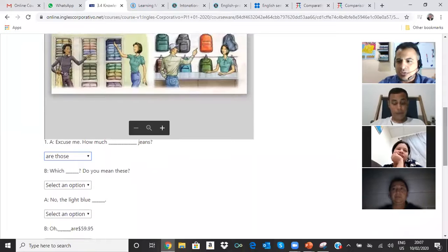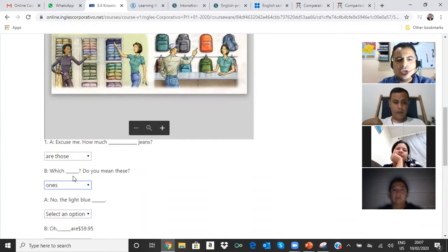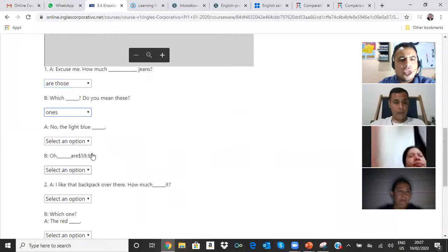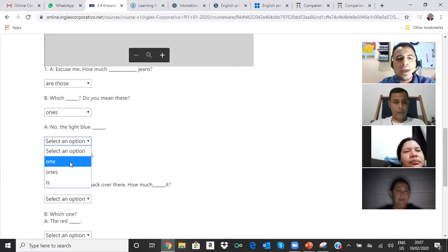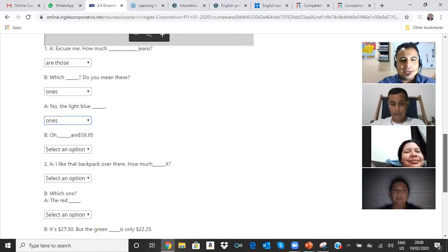Okay. The customer service representative responde, which blank? Do you mean these? Which ones or one? Ones. Very good. ¿Por qué? Porque estamos diciendo jeans en plural. So usamos ones. Which ones? Do you mean these? No. The light blue ones. Ones. ¿Por qué? Porque plural, ¿verdad? Pantalones, aunque solamente es un par, pero siempre es un par de pantalones. Es plural.